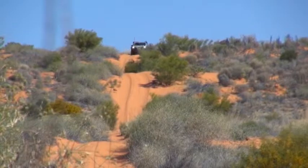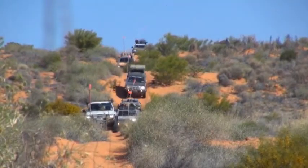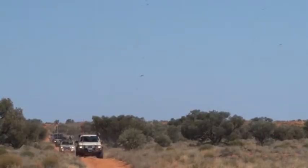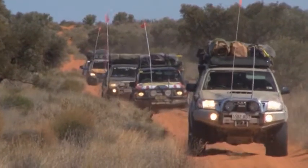It's been quite good to see the terrain slowly change from very sparse through to a lot of low-lying scrubbery, into quite a big, large treed area, which we found interesting. After going over a large sand dune, just this huge amount of trees just come out of nowhere.